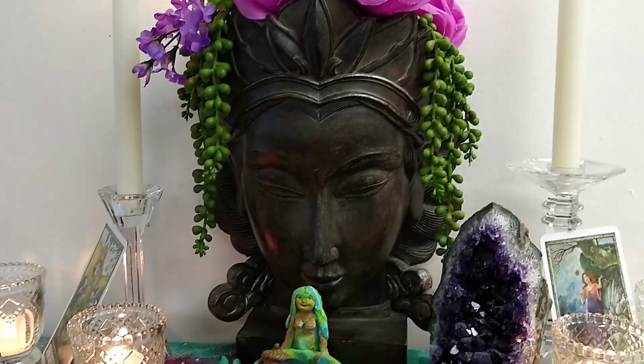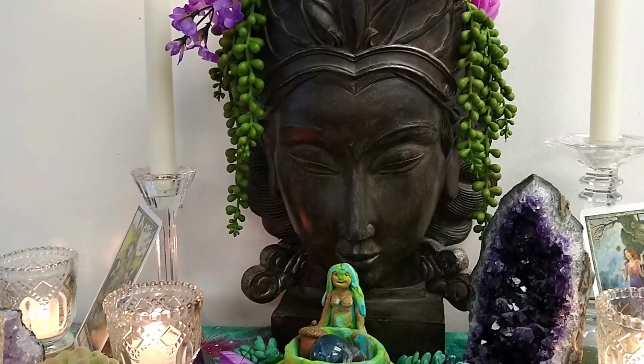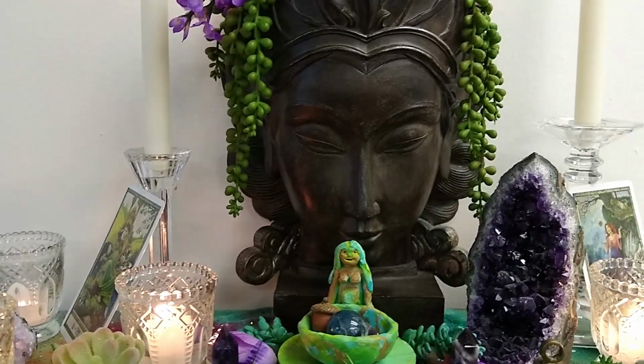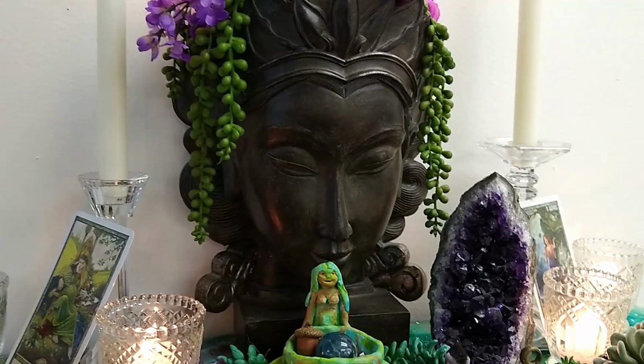I've added some roses and plants to decorate her crown to accentuate her role as a fertility and mother goddess. A great protector and benefactor, her heart is full of deep compassion and unconditional love.